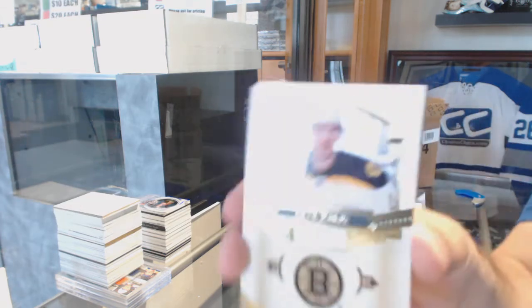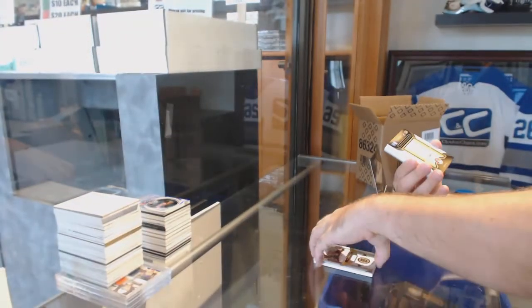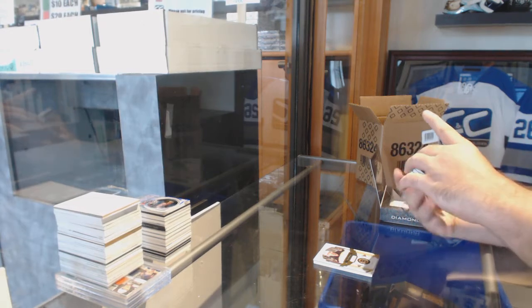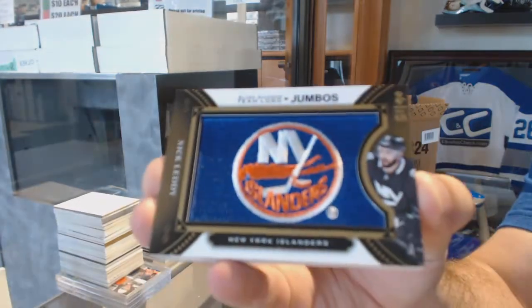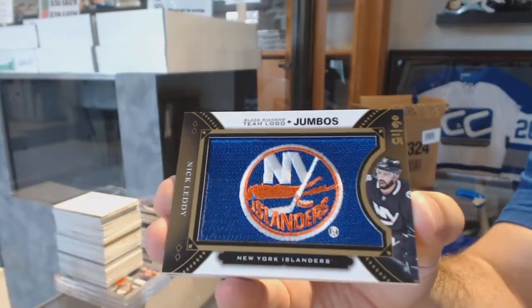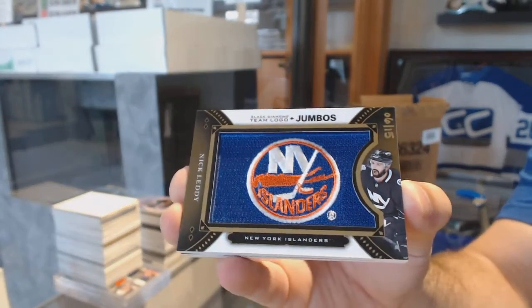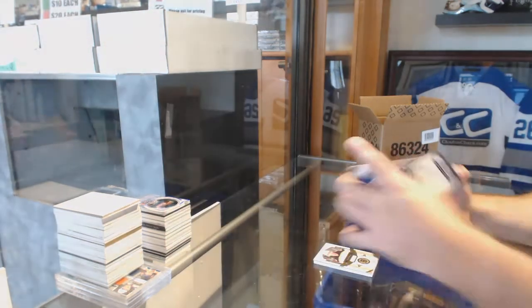For the Boston Bruins, 249, David Krejci. Ooh. Team logo jumbos gold, number 215 for the Islanders, Nick Leddy. Now, correct me if I'm wrong, you can still get seven, right? So there you go, out of 15 for the Islanders.